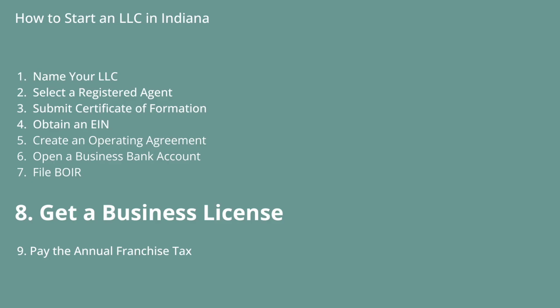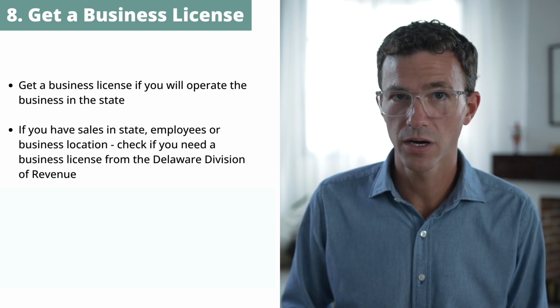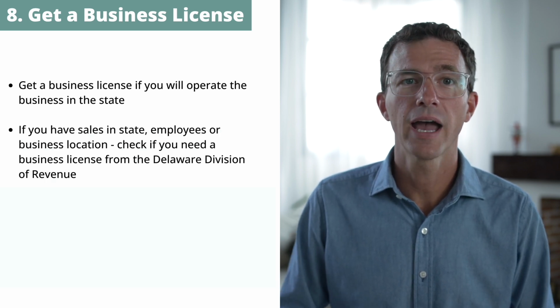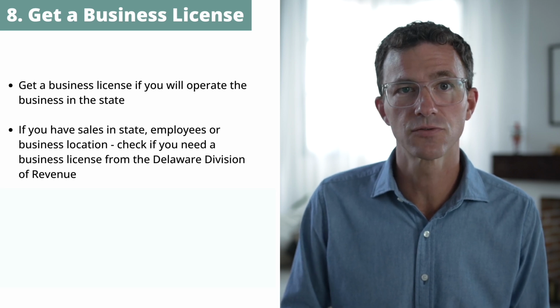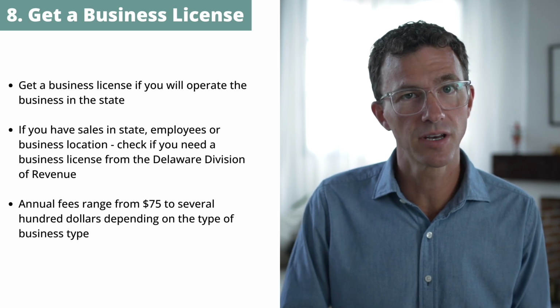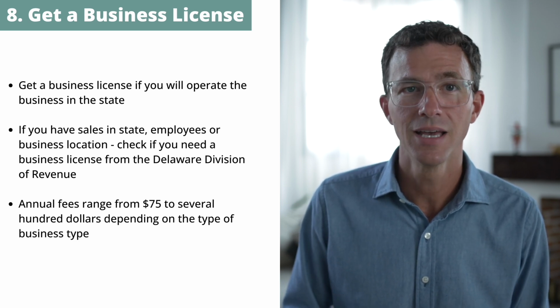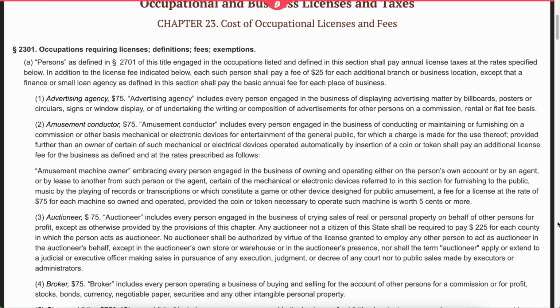Step 8, get a business license if you operate the business in the state. If you have sales in Delaware, employees there, or have a business location, you should check to see if you need a business license from the Delaware Division of Revenue. Annual business license fees range from $70 to several $100s, depending on the type of business. You'll find more about business licenses on this page down below.